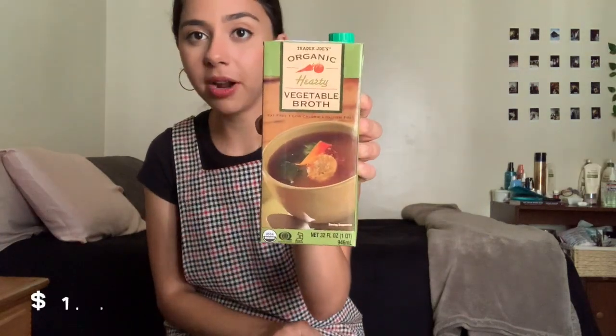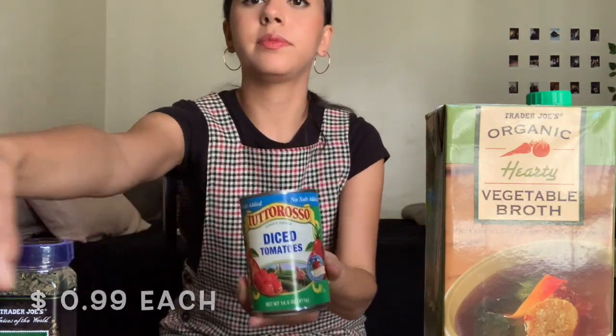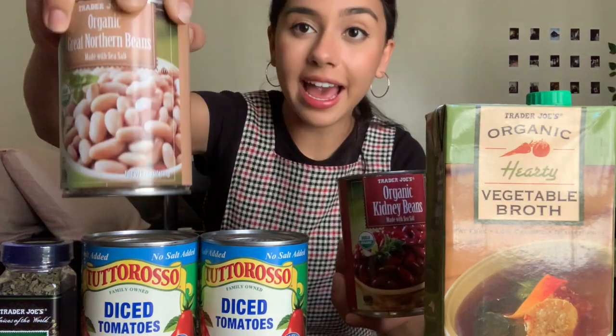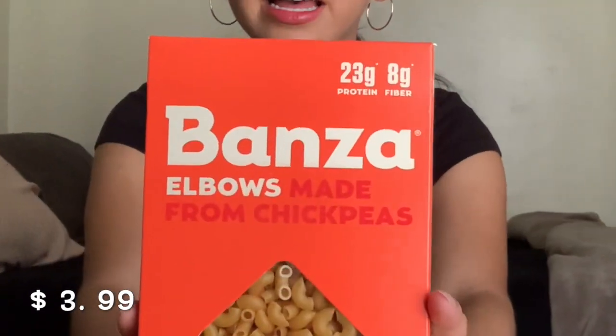And these are the ingredients that I needed for the minestrone soup. We got some vegetable broth, some dry basil, 2 cans of diced tomatoes, and some kidney beans and some organic great northern beans. And at Whole Foods, I got some of this Banza chickpea pasta.